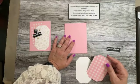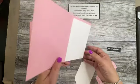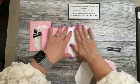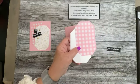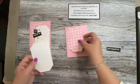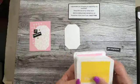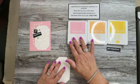this is Pretty in Pink card base, cut at 5.5 by 8.5 and scored at 4 1/4. The inside piece is basic white, and this is cut at 4 by 5 1/4. And we're going to go ahead and just stick this inside. And then these are both the same size. This designer paper is from the 6x6 Lily Pond Lane Designer Series paper pack. I just think it's really cute, kind of fun. And then this is just basic white. And what I'm going to do is grab 3 inks. We have Daffodil Delight, let's see here, Peach Pie, and Pretty in Pink.